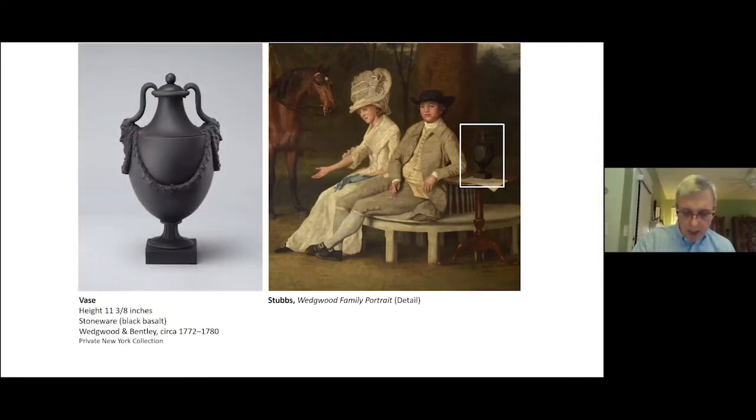The vase is made in his black basalt, a fine-grained stoneware Josiah perfected and started to produce commercially in 1768. This vase is notable in part because of its well-modeled and clever handles, which are satyr's masks whose long horns appear to pierce the vase's rim. The vase is further distinguished by exemplifying shape number 1 in the Wedgwood factory's vase shape book, an internal record of the factory's various vase forms.